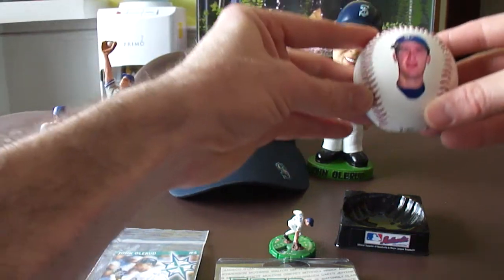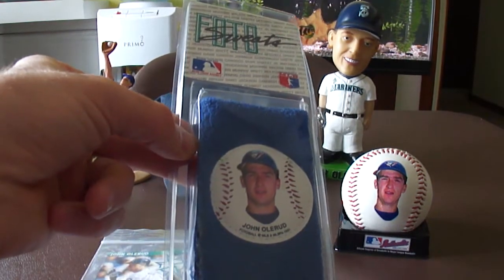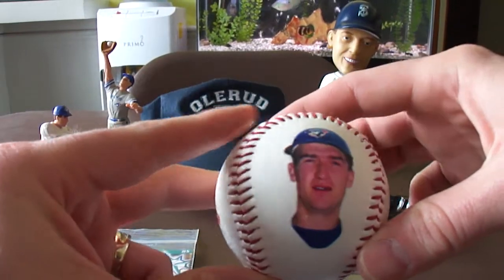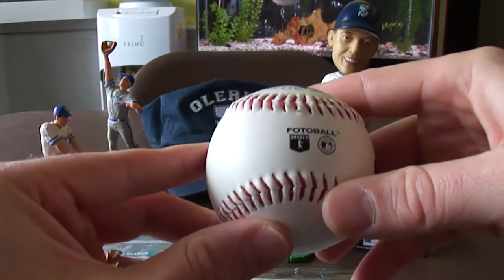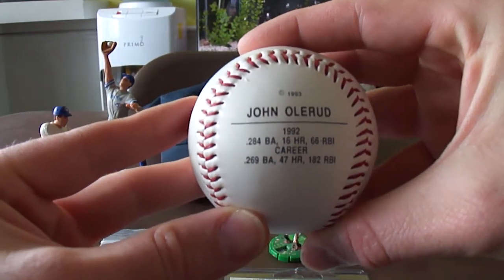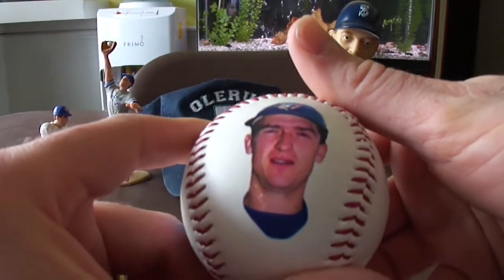Got a Blue Jays photo ball of John Olerud, and I don't think it's any coincidence that the pictures are identical from his sweatband to this photo ball. This is most likely a souvenir ball. It is a plastic pleather that they sold at the stadium. Got the Blue Jays logo, photo ball. It's licensed by MLB and the Players Association. Then it has his 1993 and 92 career stats on there. So that's kind of a cool little thing to have of your favorite player.